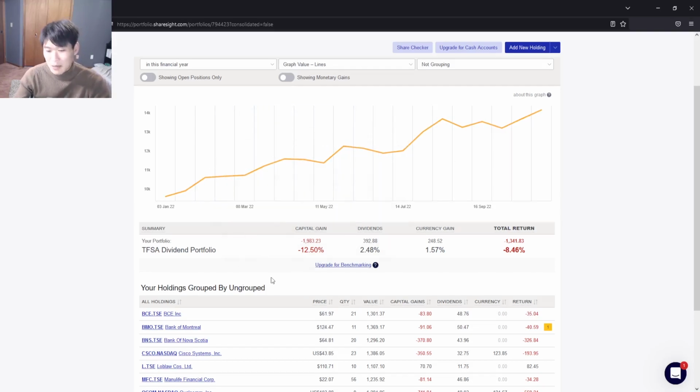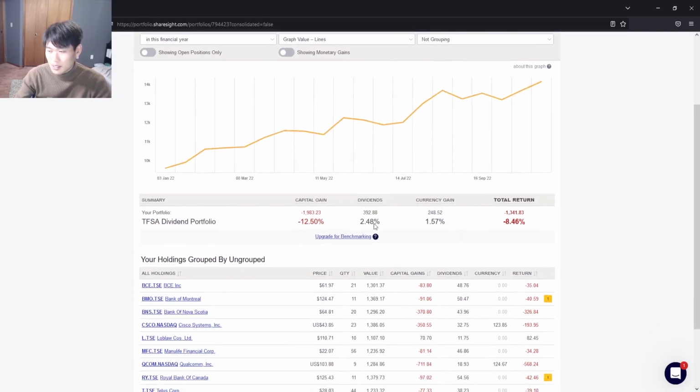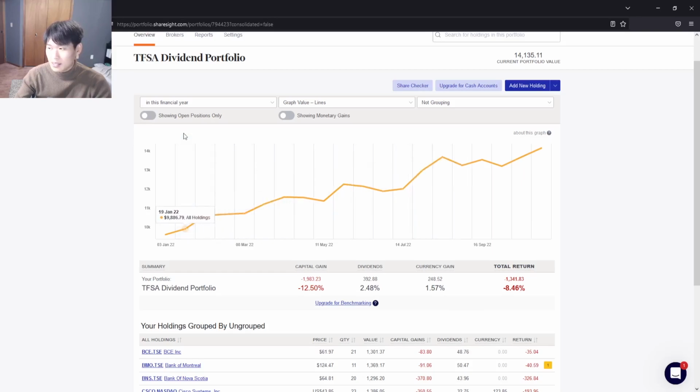So as you can see here, capital gains coming in at $1,983.23, down 12.5%. Dividends, we're at $392.88, up 2.48%, and currency gain up $248.52, up 1.57%, which gives us a total return of down $1,341.83, down 8.46%. So as long as for this year, I think as long as we don't go below a negative 10% in the red, I think I'll be happy with this year as we've continued to gradually buy into the market throughout this year, because this year was probably a good year for dollar cost averaging things down.